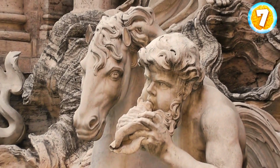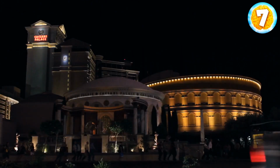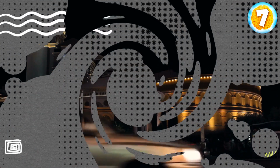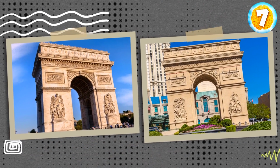Do you remember I mentioned the fake Trevi Fountain? Well, those 2 fake landmarks, the Trevi Fountain and the Colosseum, are really close to each other in Las Vegas. Okay, here's the last chance to raise your score on this quiz. Which one of these is the real Arc de Triomphe?